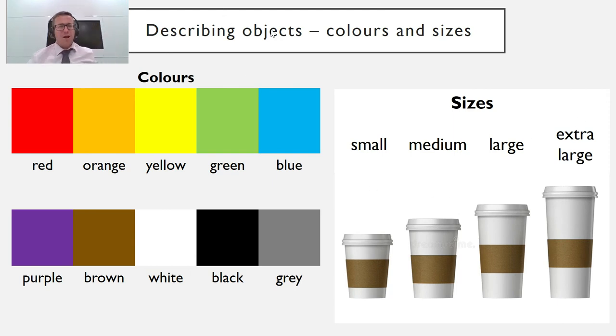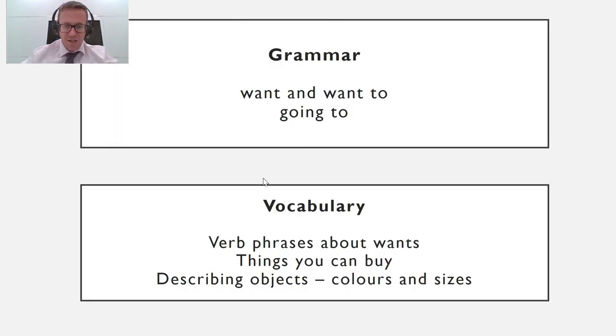In the unit we studied that along with the grammar of want, want to, going to, and the vocabulary verb phrases about wants, things you can buy, and colours and sizes like we just did.